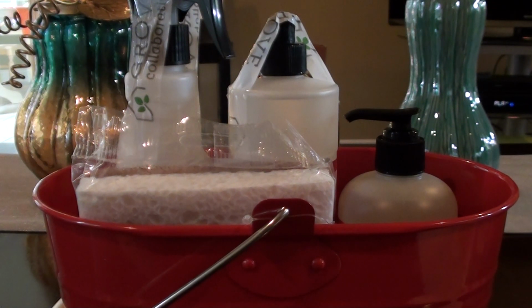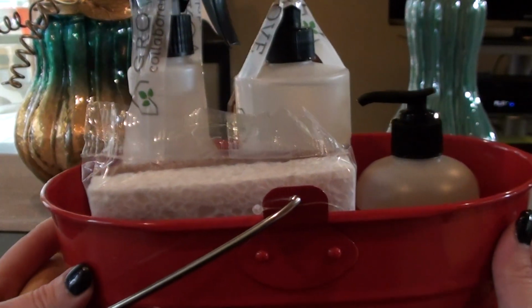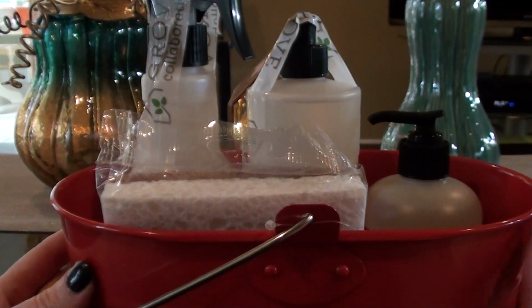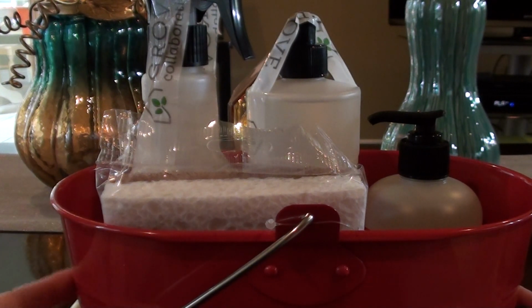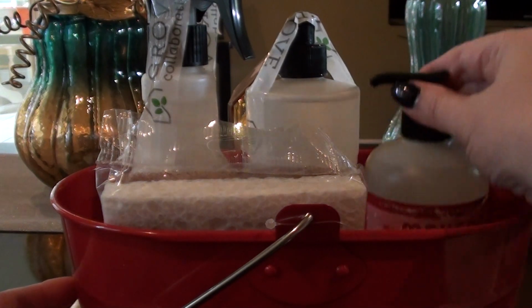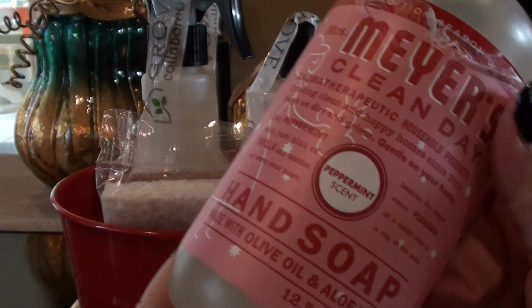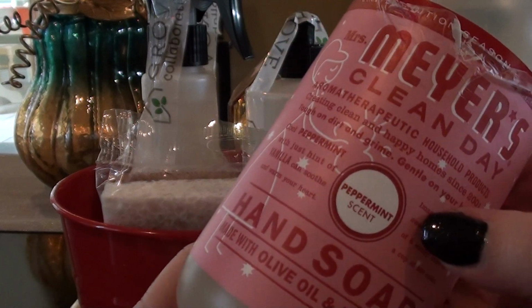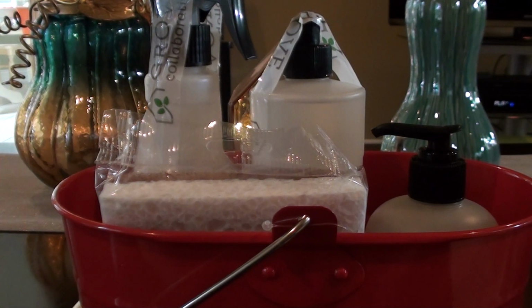I think these are what they are. You can choose the scents of your choice, and also I believe on this cleaning caddy, you can choose the color. I know when I used the other girl's referral link, it had the option for me to get red, white, a couple other colors, and also you can choose your scents. Like in the hand soap, you don't have to get peppermint. You can get any of the seasonal scents or any of the regular Mrs. Meyer's stuff.